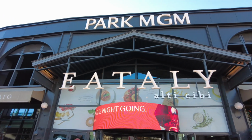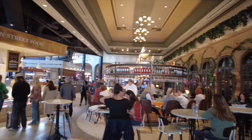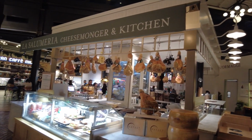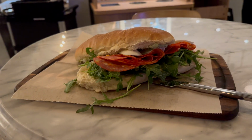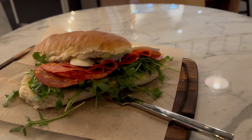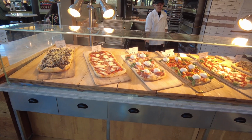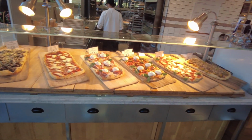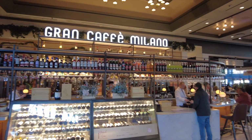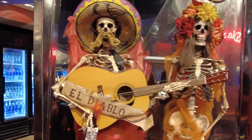At the entrance, you'll find Eataly, a marketplace comprising more than a dozen authentic Italian eateries offering high-quality products. While the sandwich was delicious, I was shocked that I somehow ended up paying over $40 for it. So yeah, as I said earlier, prepare to pay premium prices on everything along the strip. Sometimes I felt like I blinked with my eyes and boom, $100 were gone.